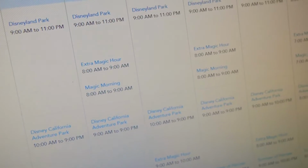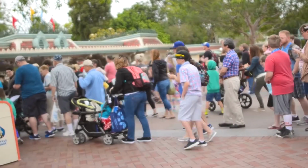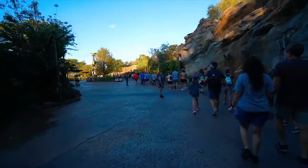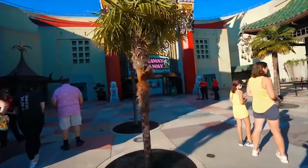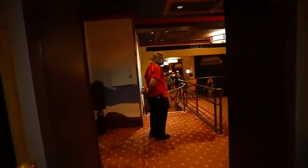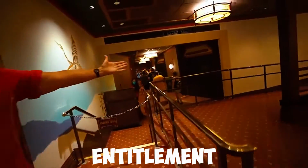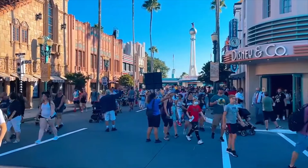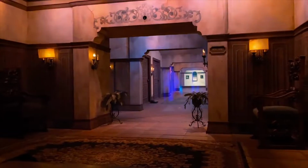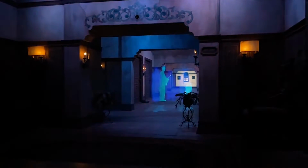Extra Magic Hour is only accessible to visitors staying at Disney-owned hotels, but people staying off-property near Disneyland aren't completely out of luck. People staying in non-Disneyland hotels can now purchase tickets that include one Magic Morning early entry entitlement. This benefit is only available on 3-day or longer park tickets purchased in advance. So don't wait to acquire 3-day or longer tickets at the Disneyland gates.